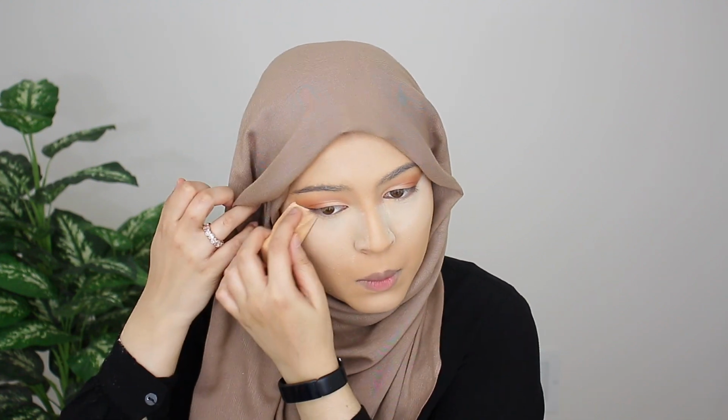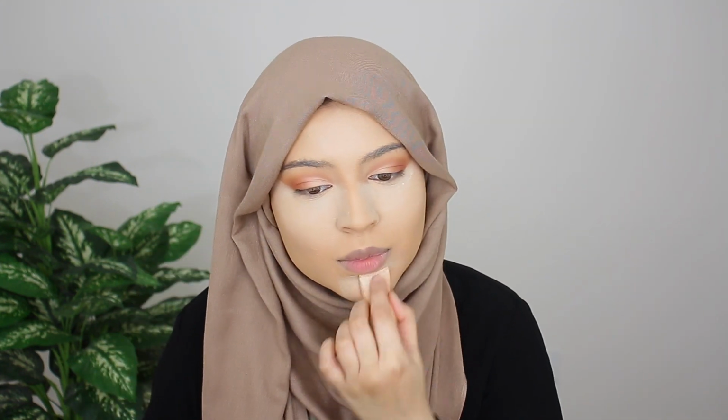And to set everything in place, I'm going ahead in with my Mercier Translucent Setting Powder. And of course, I like to just put a little bit of powder around my mouth for brightening.